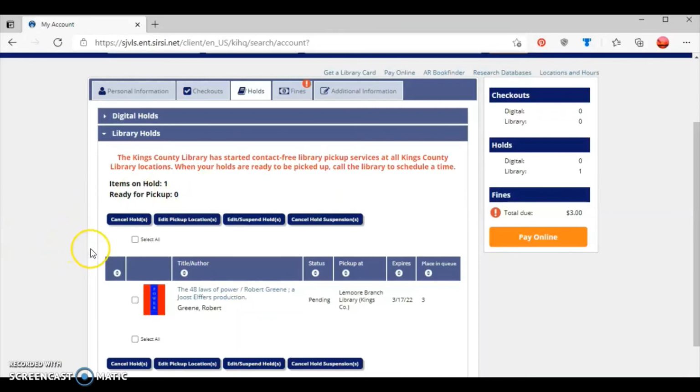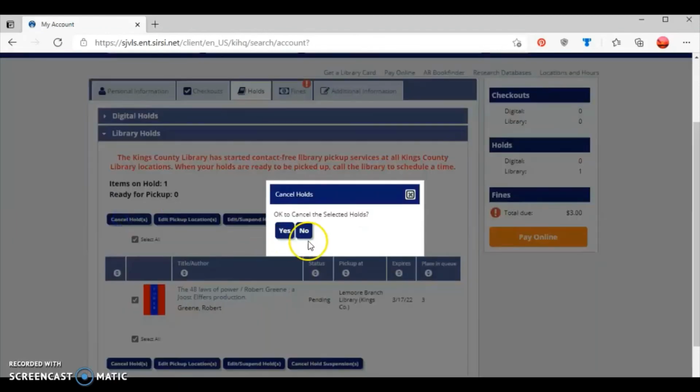And then again, as I said, similar to My List, if you decide that you no longer want the title that you have on hold, you can check the box in front of the title, and then you can click where it says Cancel Hold. You also have the option to edit your hold pickup location, edit or suspend a hold, or cancel the hold suspension. So I'm just going to cancel this hold, like so.